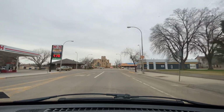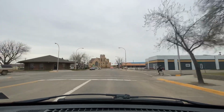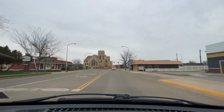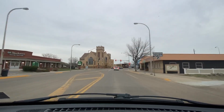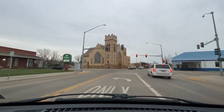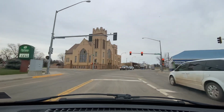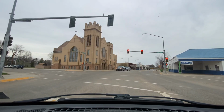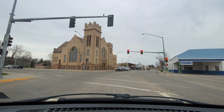We got somebody on my right wearing a helmet with a tennis racket on a bicycle. Oh, it's a little boy. It's understandable. Passing 11th. He's like 14. He's rocking a helmet. I guess it's better to be safe than sorry. His parents probably said, listen, you got to put on a helmet to ride out there because people are crazy. And I totally agree. Health is wealth.